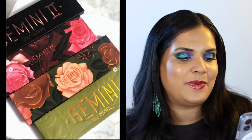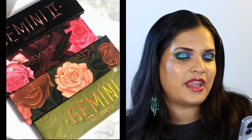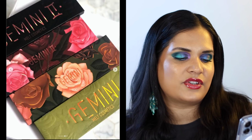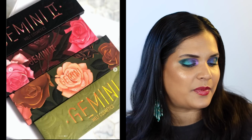I think the owners of Melt have been sneak peeking the palette and it just looks stunning on them. It says it's going to be available April 1 on their website and April 8th online and in stores on Sephora. So very, very excited. I think I'll probably get it on Melt.